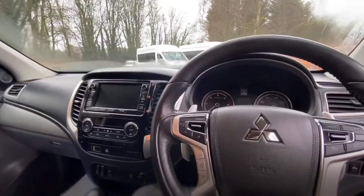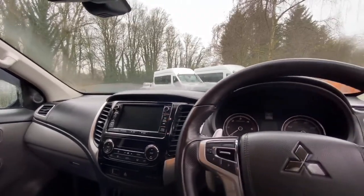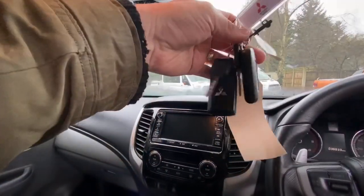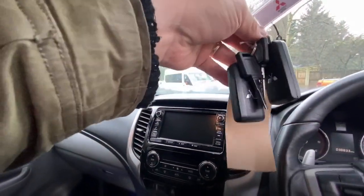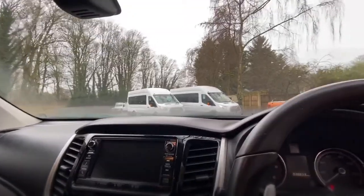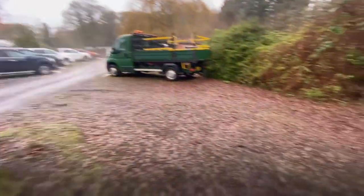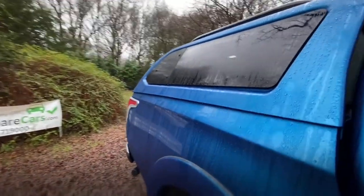Oh, where's the keys? So there are 2 keys, well, 2 key fobs and 2 keys for your canopy. Pop the bonnet. Have a quick look in the back.